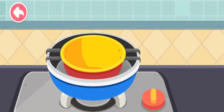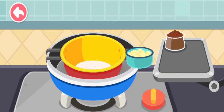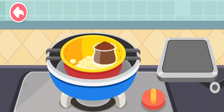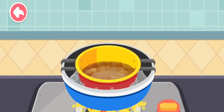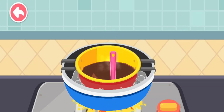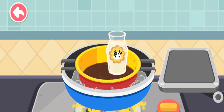Next, let's make this snack. First, make some chocolate. Granulated sugar. Cocoa butter. Cocoa powder. The chocolate will be even yummier if we add some milk. Milk.